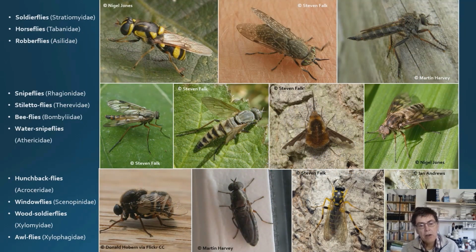Soldier Flies and Allies is a group of quite closely related flies in 11 different families, and they are quite varied, and I think that's one of the really interesting things about the group, that both in appearance and in their life histories and ecology there's all sorts of variety. Many of them are associated with particular habitat types, so to see the whole range you do need to visit lots of really nice places basically.